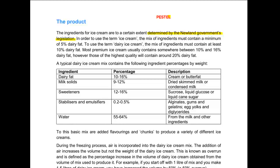So at the moment, the legislation says that in order to use the term ice cream, the mix of ingredients must contain a minimum of 5% dairy fat.